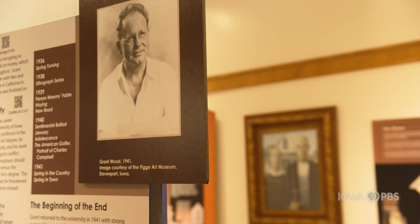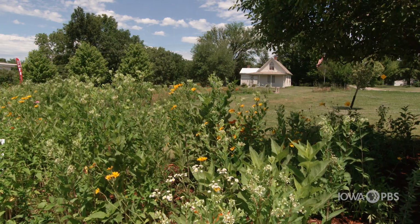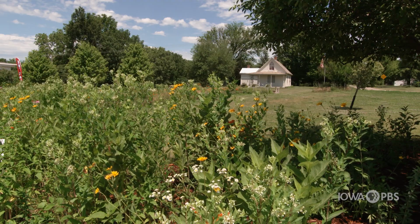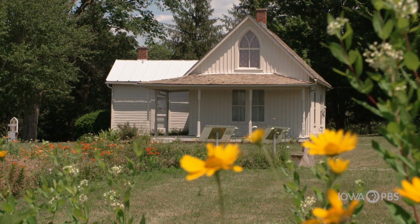It must be tough to be an artist in a farm community because it's not like you're doing real work, you know. It's, you're doing that other thing. But he prevailed, and it's amazing that the house has survived. It's just a great stop along the road.